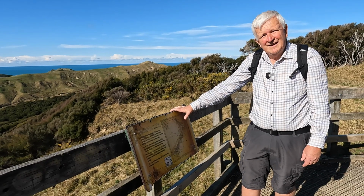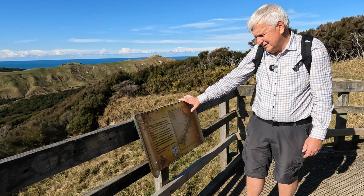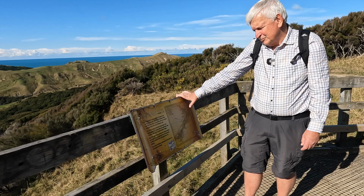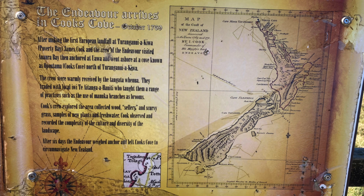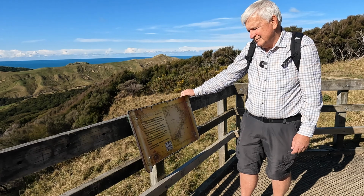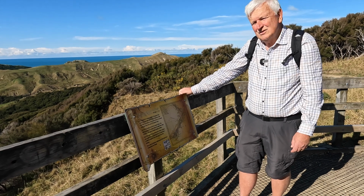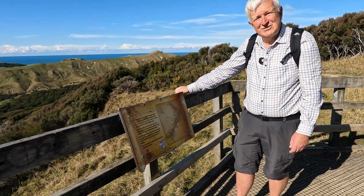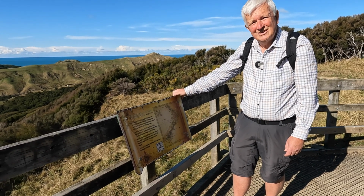The information plaque here says that Cook's crew explored the area, collected wood, celery or scurvy grass, samples of new plants and fresh water. Cook observed and recorded the complexity of the culture and the diversity of the landscape. After 6 days, the Endeavour weighed anchor and left Cook's Cove to circumnavigate New Zealand. And his charts were famous. In fact, parts of his charts were still used up until modern times.